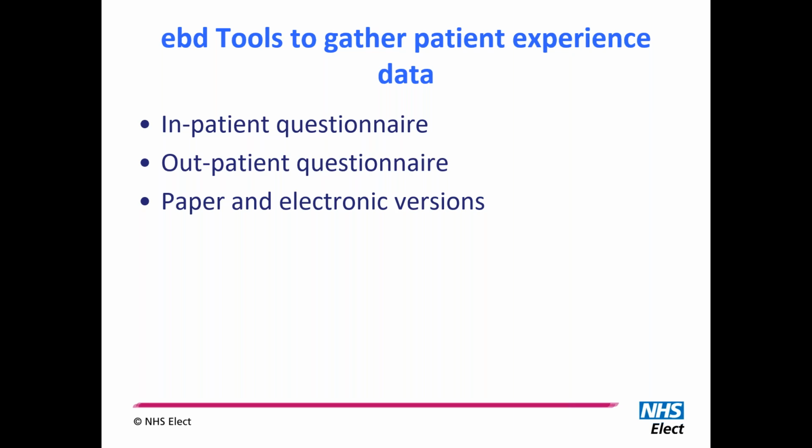So I'll stop there to see if there's any questions about those 2 tools that are available. You can download and use a paper version. We would encourage you to use the electronic ones. It's just less room for error, and it's much quicker as well. But we do have the hard copies if you want them. And I think there are some questions.